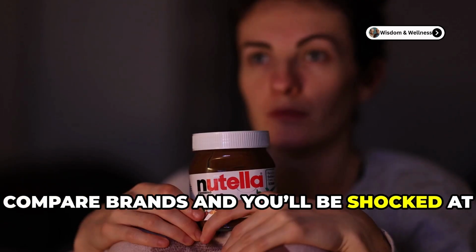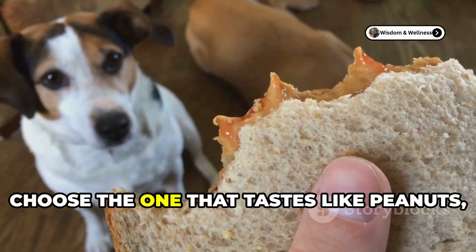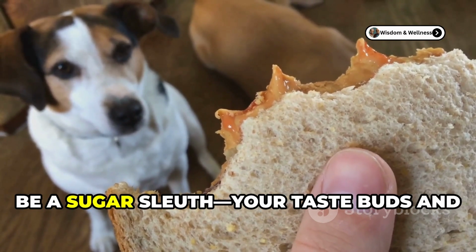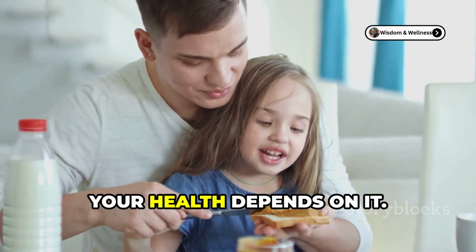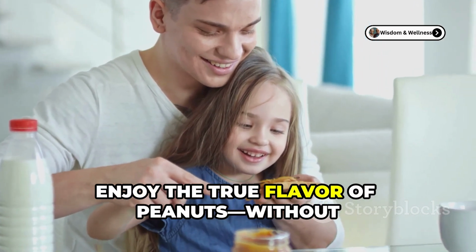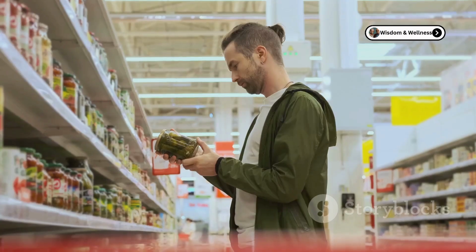Compare brands and you'll be shocked at the difference. Some are loaded with sugar, while others keep it simple and pure. Choose the one that tastes like peanuts, not candy. Be a sugar sleuth. Your taste buds and your body will thank you. Your health depends on it. Make the switch to real peanut butter and enjoy the true flavor of peanuts, without the sugar overload. Let's keep going.